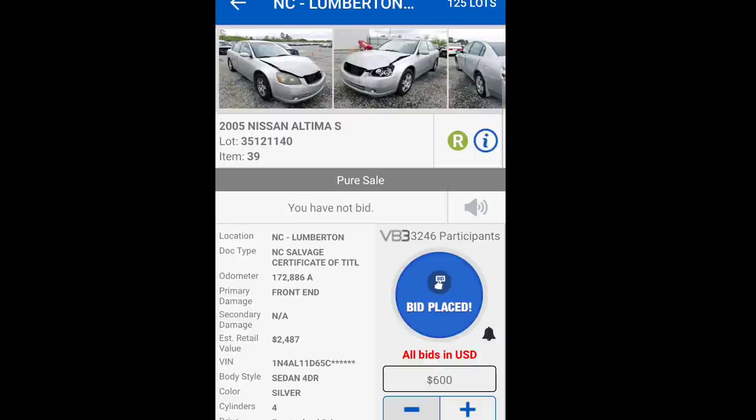I tried to bid. It's not letting me. It's just so many bids coming through. They're bidding the damn thing up. I'm not overpaying for it. Not for that much money. I was trying to get in early. Here comes everybody. Look at this, man.